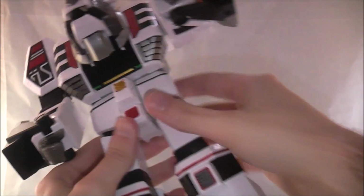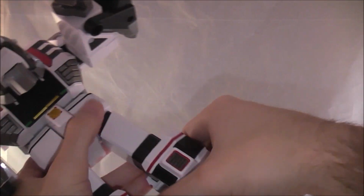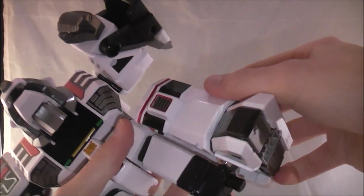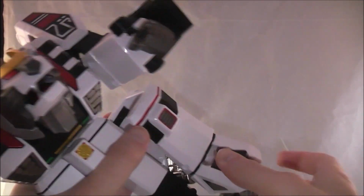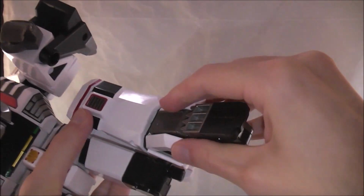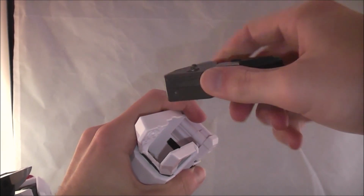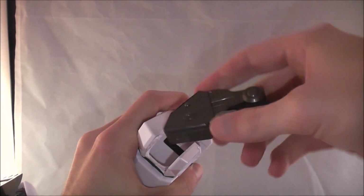I'm just going to get these a little bit out of the way, and then pull these up as if you were going to be doing Tigerzord mode. There we go. And then you're also going to want to take out these pieces here, and they do pop out. It's pretty easy to do. I can get a grip on it. There we go. I should have done this part first because I'm an idiot, but they just pop out because they're on that little teeter-totter gimmick or whatever. So just set those aside. You're not going to need them right now. And they're really easy to get back in and get back out. No issues there or anything.